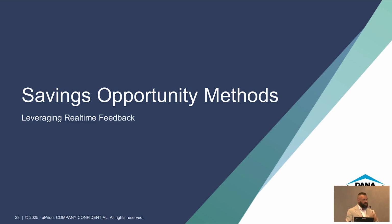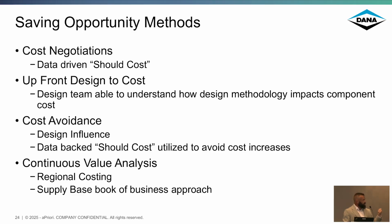And then what saving opportunity methods have we leveraged? We leveraged cost negotiations, right? Data-driven should cost discussions. We're not going in blind, so we'll get a cost back from a supplier and it says, here's your part cost. And maybe it comes with a cost breakdown, maybe it doesn't. So now with a priori, with help of expert services, we developed a cost breakdown template that we can export from the tool, review with our purchasing folks, and have that discussion with the supplier as to why the cost may or may not be in line.